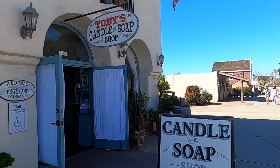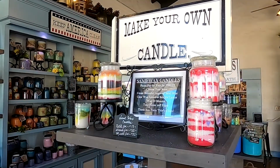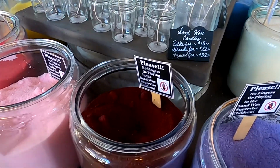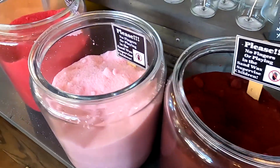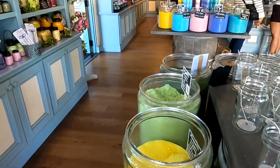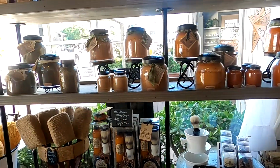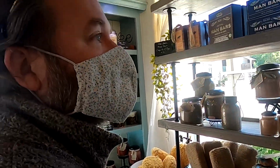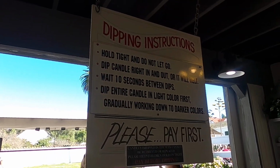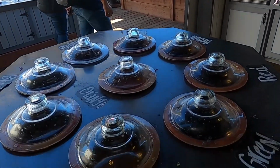We found this place, Toby's Candle and Soap Shop. You can make your own candles here. And they've got a great selection made by talented artisans as well. They got a fun activity for a whole family.